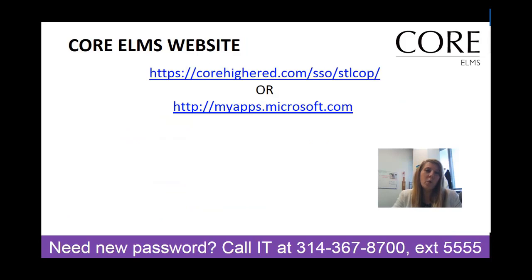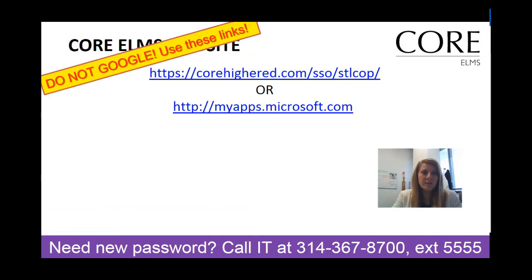Remember that our website is corehighered.com/SSO/STLCOP. That stands for single sign-on, and it's important to bookmark one of those sites because if you use Google to search Core ELMS, you'll get to Core site, but not to the specific St. Louis College of Pharmacy Core site.